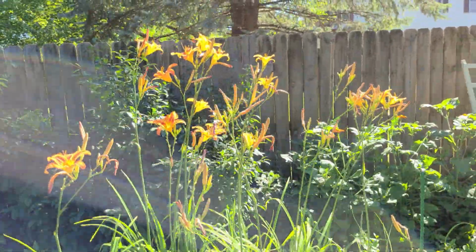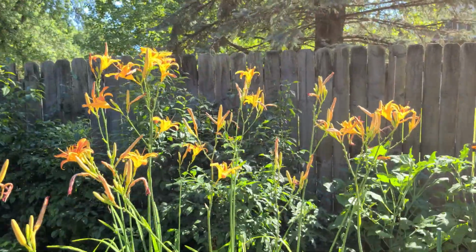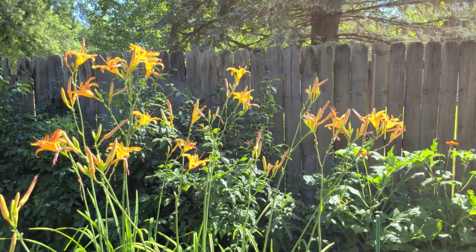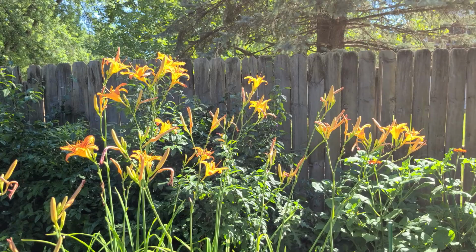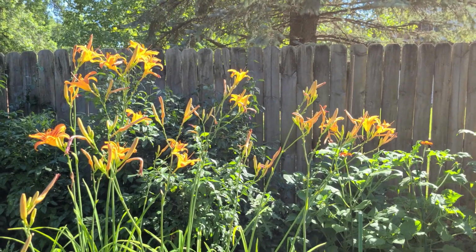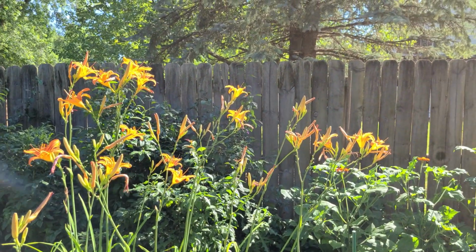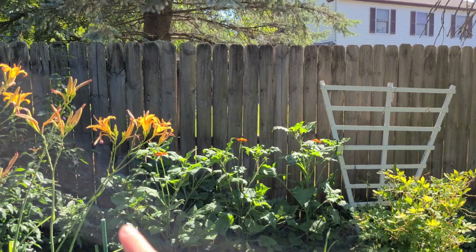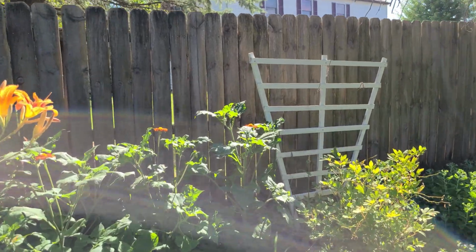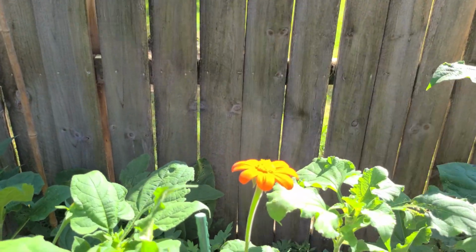I have a bunch of orange lilies blooming. Although these are very pretty, they aren't my favorite plant because they are pretty aggressive. So they form tubers underground and they just multiply and multiply. So I'm in the process of starting to dig them out. I did have a huge clump of them over here too, but I dug that out last year and planted some Mexican sunflowers that I also started from seed this spring.